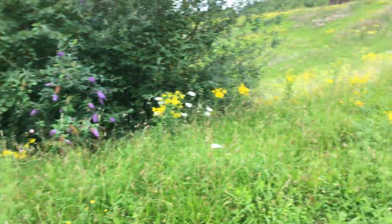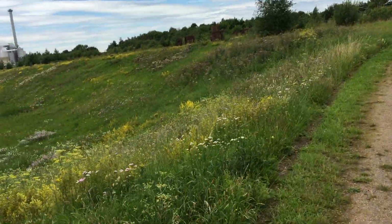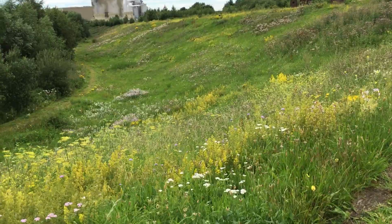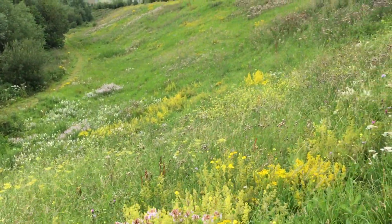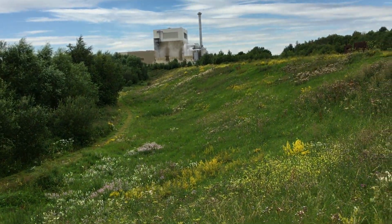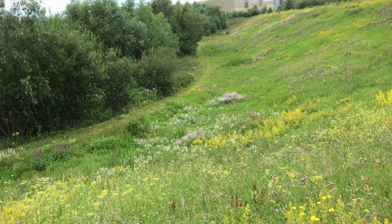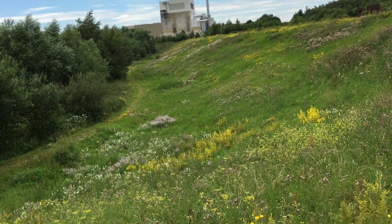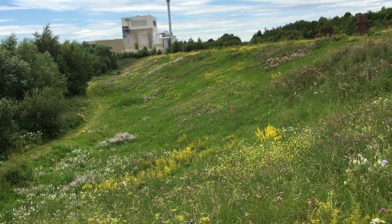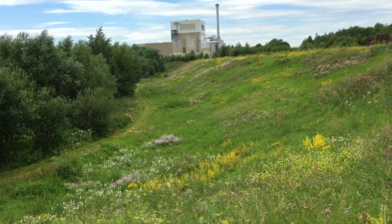I don't know which way to go. Let's just go over here first. I should probably have done a tour first before starting. See lots of lovely wildflowers here. It's a bit overcast, there's been a bit of rain today, so there's not a lot of bees and butterflies out, but there's one down there, well there's quite a few about. But can you imagine on a lovely sunny day, it's going to be covered in bees and butterflies.